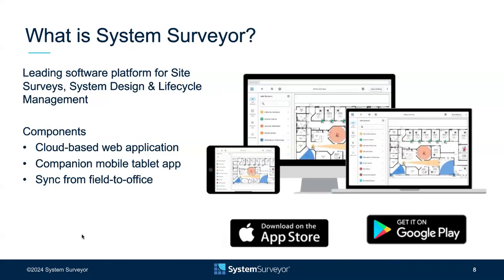We're hosted on Amazon Cloud, so it's a B2B SaaS application. You can also access it from the App Store, not on phone, but on tablets, either Android or the iPad. A lot of people do that for site surveys, not always required here. And in this case, we're going to actually be doing a demonstration from the web application, which I think for the most part works for this particular use case. But you can sync it from field to the office.